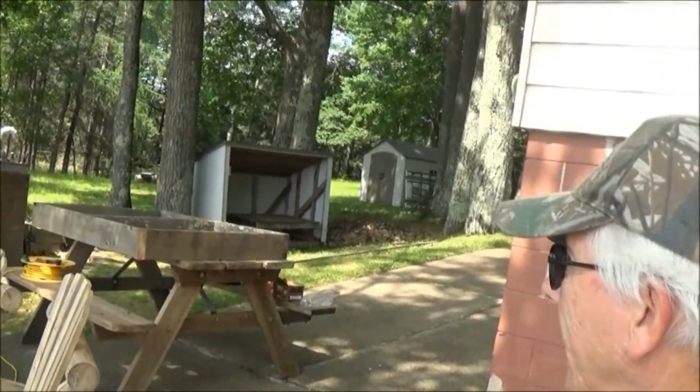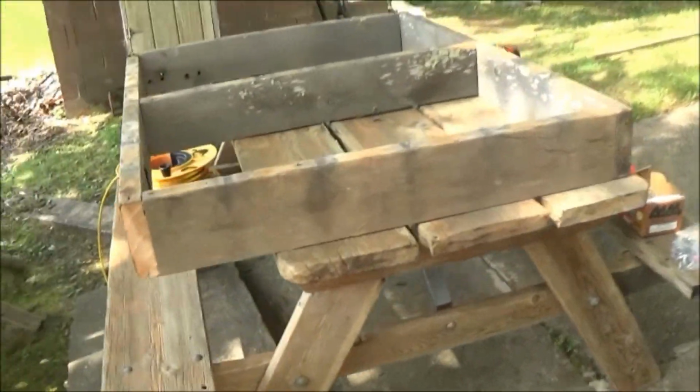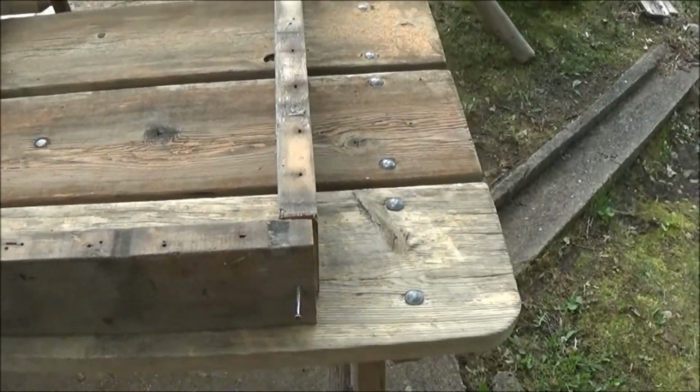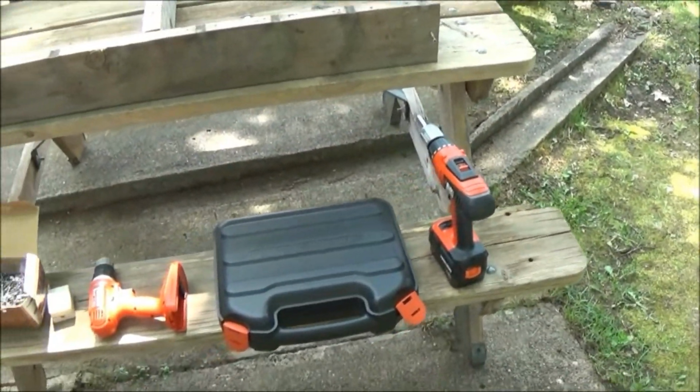Well, what should have been a half-hour job, all my batteries are dead on my drills. So this is about as far as I got. We measured, made the cuts. We're building the step-up box. Lucky number 13 was going in. And I went to switch batteries and that other battery is out.